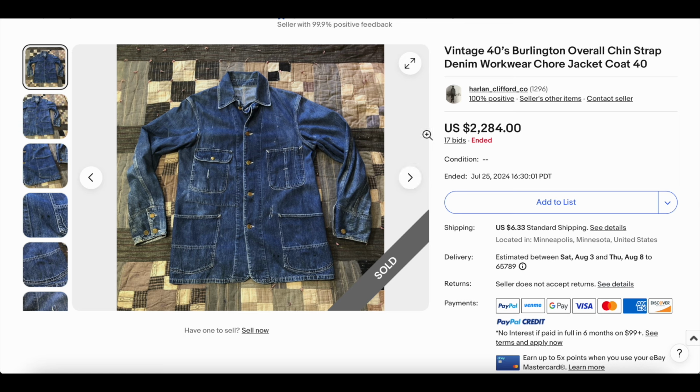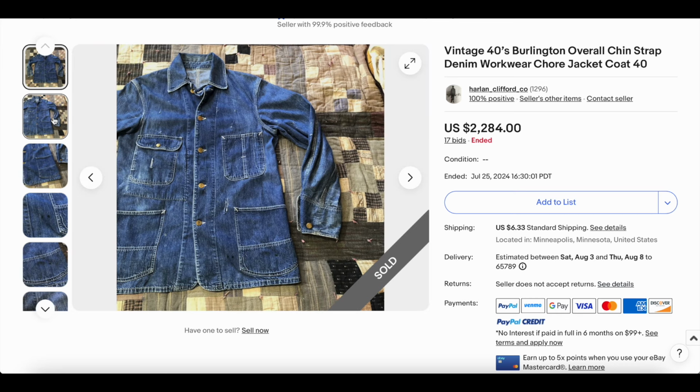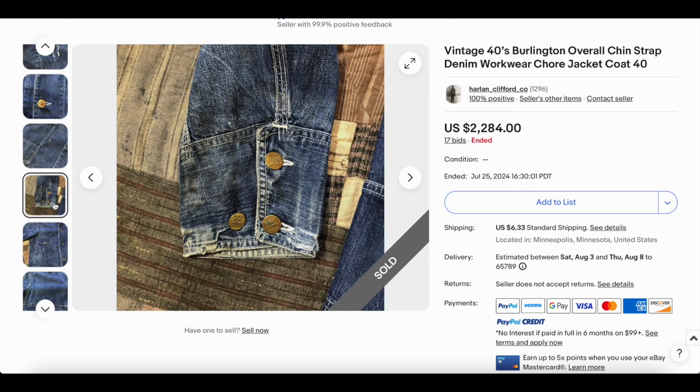Then at number 1, we have this 1940s Burlington overall chin strap denim workwear chore coat. Chin straps are all the rage. These are just really popular elements. Most likely, I think, because it basically died out after World War II. You just didn't see people using it very often. You sometimes find chin straps in other types of clothing in the 50s, but in terms of workwear, it was sort of abandoned after about that time. So any of this stuff here is definitely well-to-do and goes for a lot.